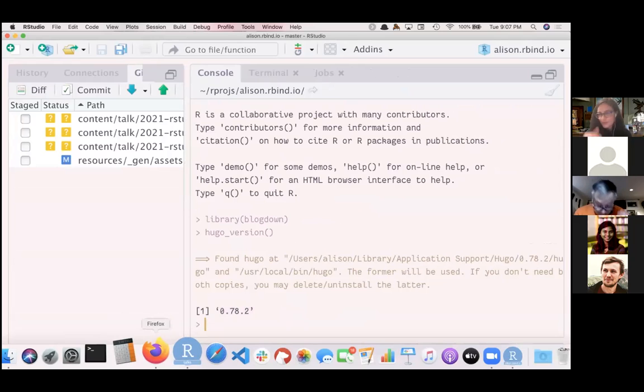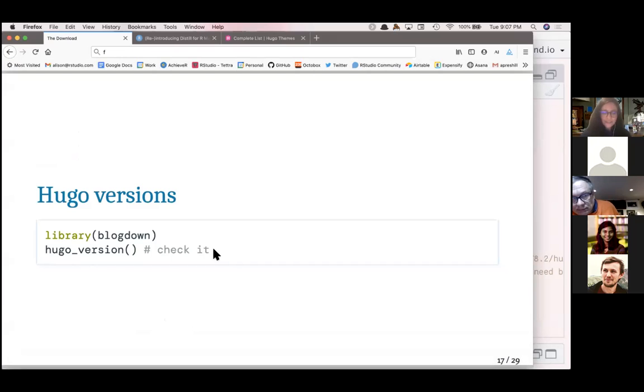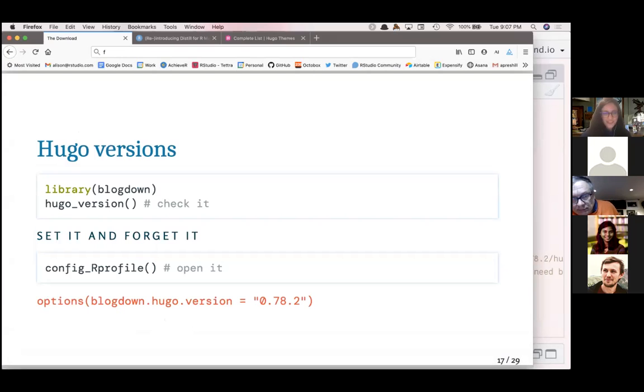This turned out to be really important. It matters for my theme and it matters for my deployment plan for being able to publish. So you want to know what Hugo version you're running locally, but you'd also like to set it and forget it. And this is something new, and it's within projects. If you have multiple Blogdown projects, you do this for every single project, but it's really a total game changer. I haven't done it yet for my site, so I'm going to do it now.